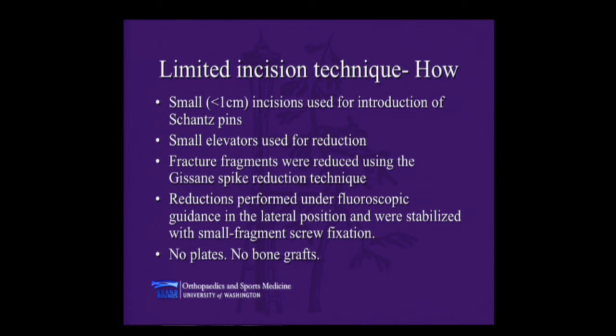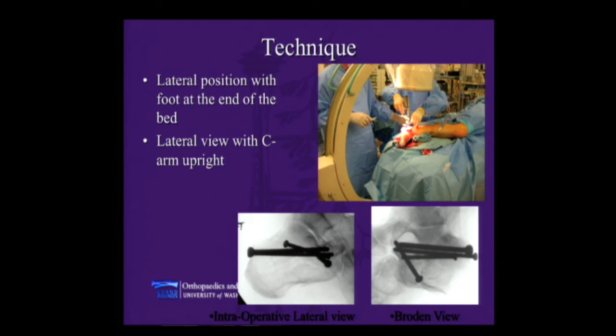It's done through small incisions, about half a centimeter in length. Small elevators introduced to move the pieces around. Fracture fragments reduced with a Gissane spike or some other technique, and performed under fluoroscopic guidance. There are no plates used, no bone grafts used. The C-arm is brought in from the end of the table. So here is the foot of the table.